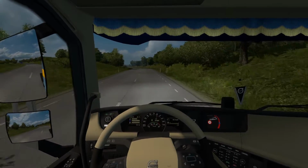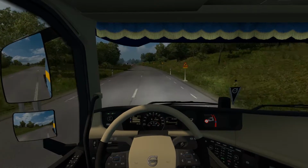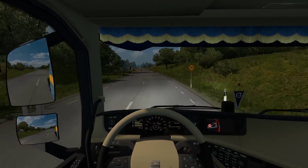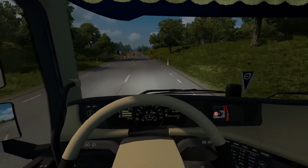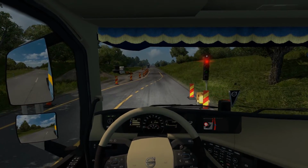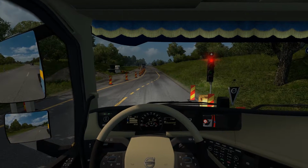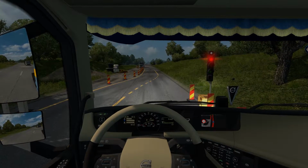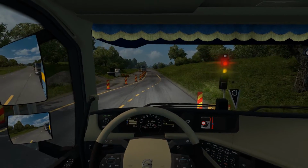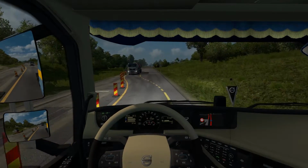I believe there's roadworks down here. Yeah, there's still roadworks here after how many months. In fact, it's probably coming up to a year since Scandinavia DLC's been released, and has that year gone quick? Let's see how it can get away here. What's the MAN doing? Let's go. Oops, missed that gear a bit.